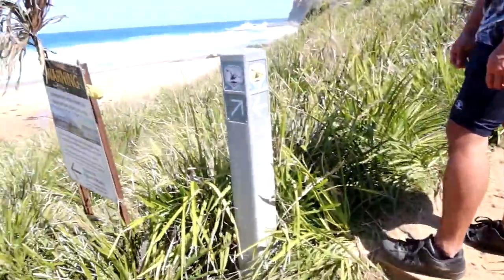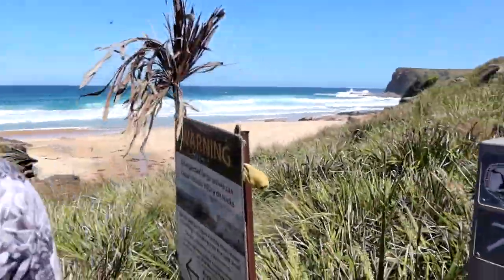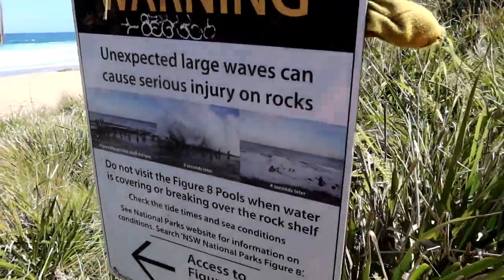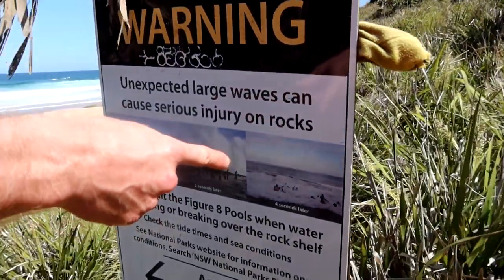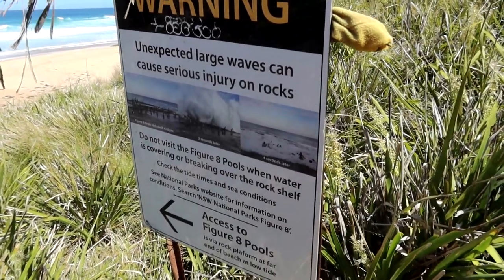Yeah, we do have to go down on the beach. Walk the beach. I don't know if you can go. Yeah, yeah. By a rock platform at the far end of the beach at low tide. So be careful.